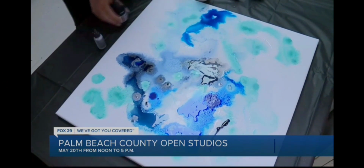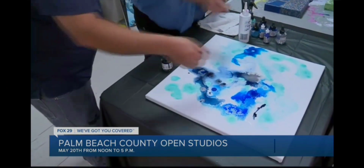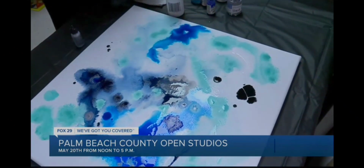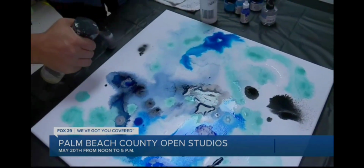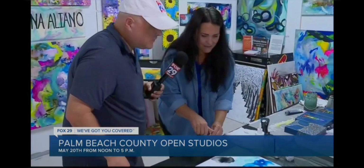What's the next thing we're going to do? All right, so you're going to go ahead with the darker color. Okay, darker color. Go ahead and put it wherever you want. There you go. I did put a little bit of water down, and I'm going to have you spray. Am I spraying that blob? Yep. Spray it really good. Oh, look at that. It really feathered out like a peacock.